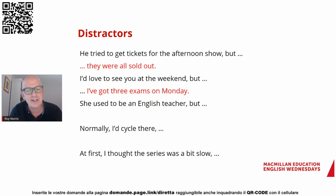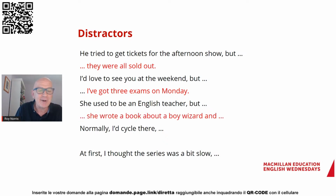And the first one, he tried to get tickets for the afternoon show. Did he get tickets? Yeah, seems to, but no, they were all sold out. She used to be an English teacher, but now you can change that one if you want to. I'll put my answer here straight away. She wrote a book about a boy wizard, J.K. Rowling, if you're in any doubt. Okay, that's my answer. Students can write their own one.